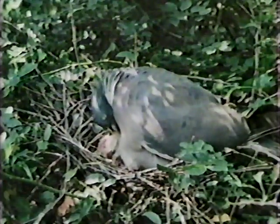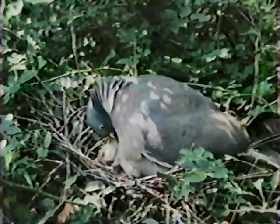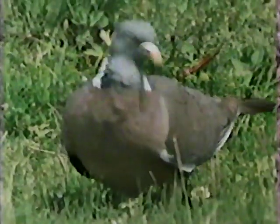When the survivors finally hatch, they are fed by regurgitation on a unique diet, pigeon's milk. It's a cheese-like substance produced from cells in the parent's crop, an ideal food for the growing bird, rich in fats and proteins.